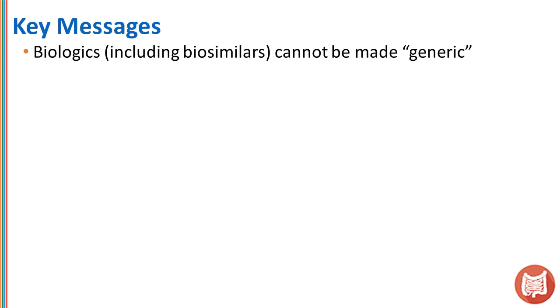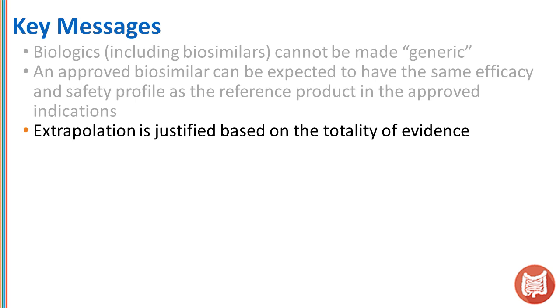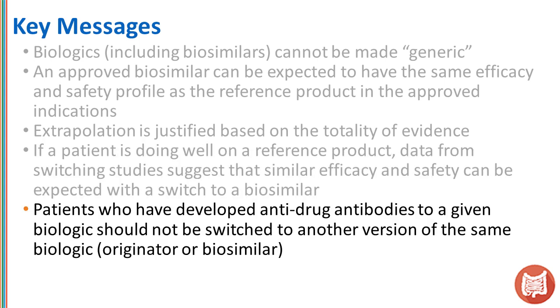Key messages from today that I hope we brought across: the biologics, including the biosimilars, cannot be made generic. An approved biosimilar can be expected to have the same efficacy and safety profile as a reference product in the approved indications. Extrapolation is justified based on the totality of evidence. If a patient is doing well on a reference product, data from switching studies suggest that similar efficacy and safety can be expected with a switch to a biosimilar, although again, only single switch studies have been published in IBD patients to date. Patients who have developed anti-drug antibodies to a given biologic should not be switched to another version of the same biologic, either the originator or the biosimilar.